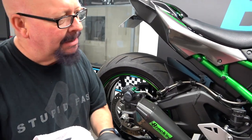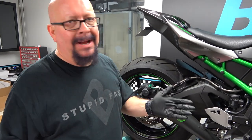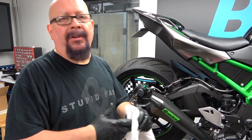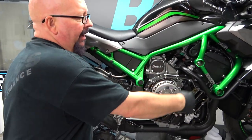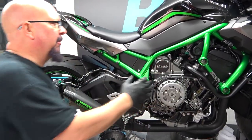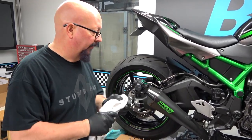clutches. So simple, yet misunderstood. So in a nutshell, what is a clutch? All it is, is a device that transfers the power that your engine is generating from your engine through your drivetrain to your rear wheel in its simplest form.